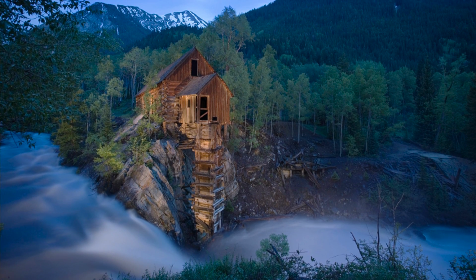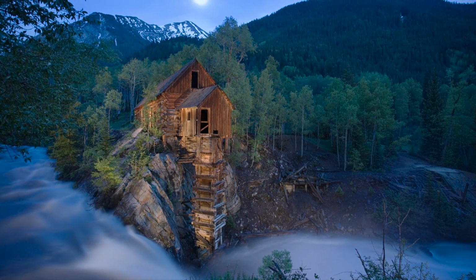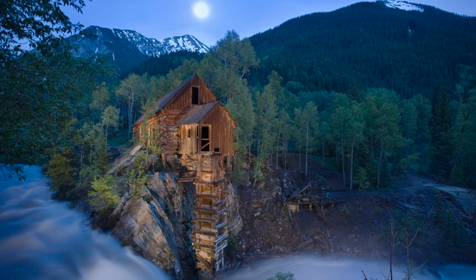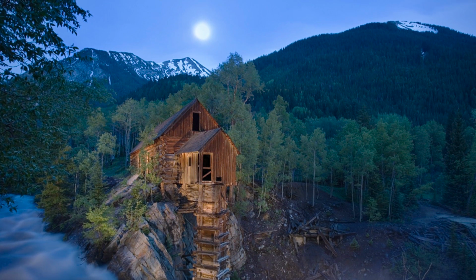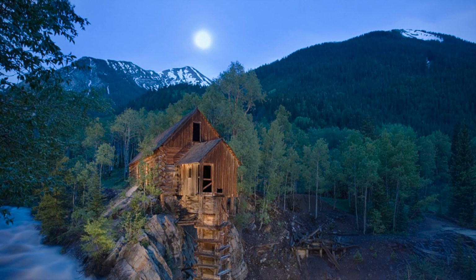To allow this old mining structure to really stand out, I set up 6 1,000-watt lights just pre-dusk and lit both the main structure and supporting elements. There was even a light for the water. I had planned the shoot to coincide with the one day that the full moon comes up at dusk, and it came up right on time.